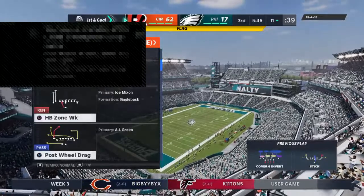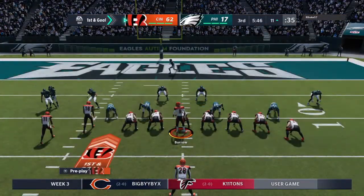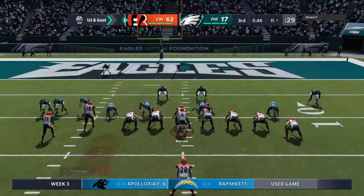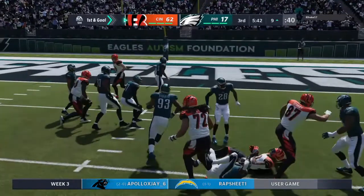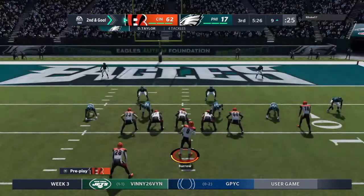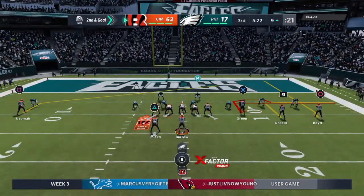That'll set them back 5. The delay of game, a costly one, as they're backed up 5 for first and goal. After the penalty, it's Mixon. And he'll fight his way down inside the 10 to the 9-yard line. He'll get 2 out of that run, and it's going to bring up a second and goal. The ball situated at the 9, second and goal.